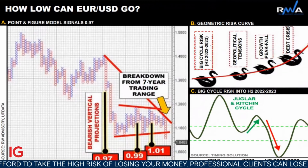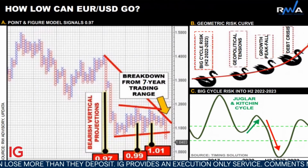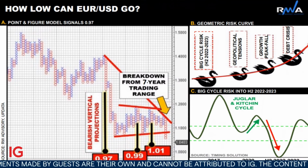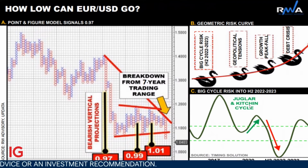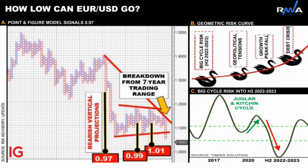So it's unlike other charting in the sense that you'll see X's and O's representing rises and falls in a condensed chart space, but you can see there the trend is clearly down, and it was within a 7-year trading range, which is what we've just broken below, and the bearish price projection, or in point and figure language, vertical price projection, is 97. So we can arrive at a similar price projection using different methodologies, but this one is one of the more tried and tested classic ways of doing so. And so that's giving us a very interesting target to keep in mind.